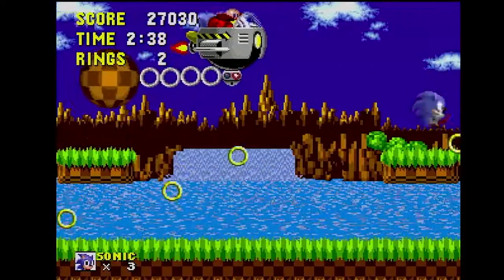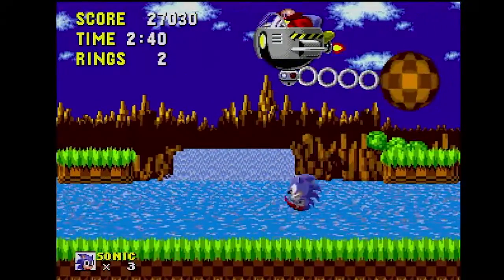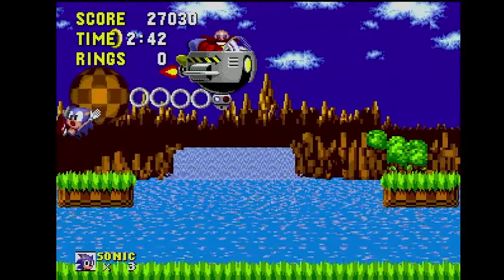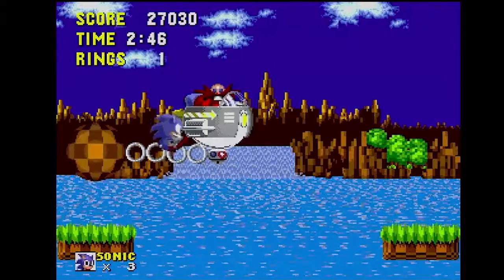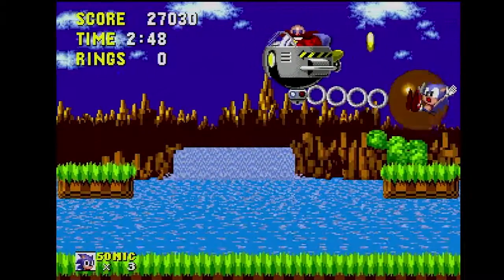Robotnik. These boss fights in this game are typically pretty easy, although I'm obviously getting hit a couple times here, but they're typically pretty easy to get through.